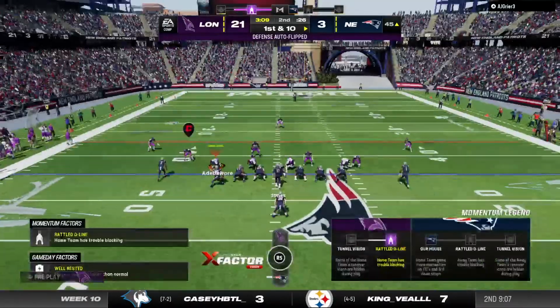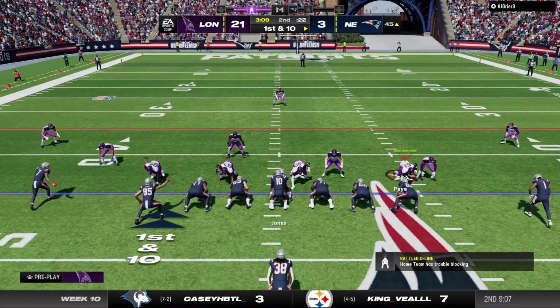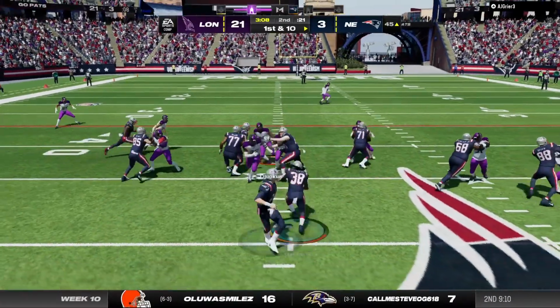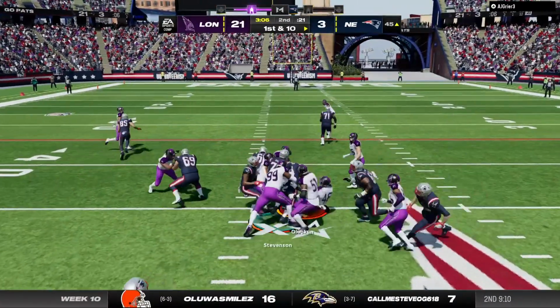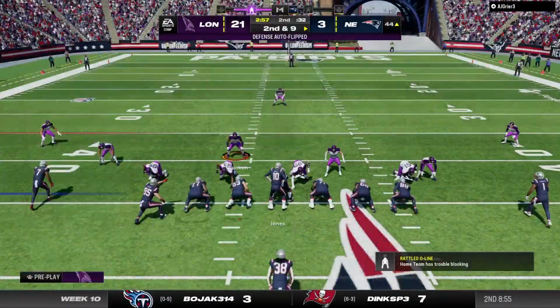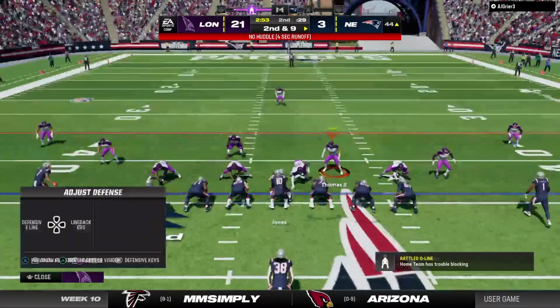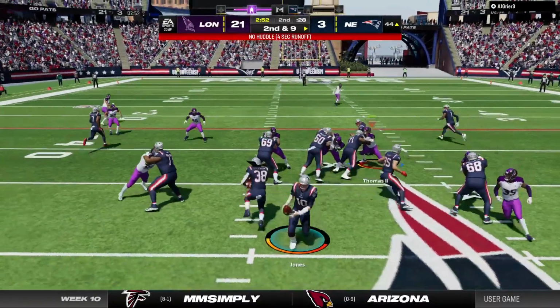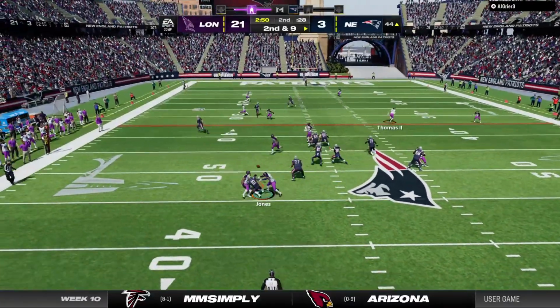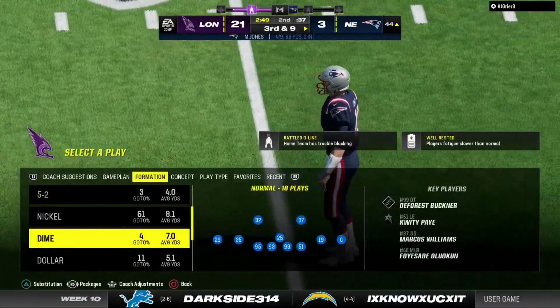Here we go, get set. Up the middle, here's Stevenson. And they will stop him after a fairly minimal pickup. 2nd and 9 from the 44. Off play action. Jones. And he takes a shot on the release as this will be incomplete.